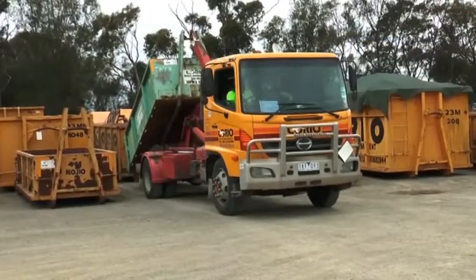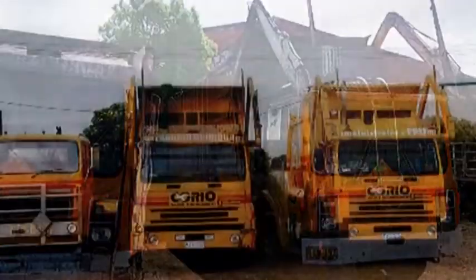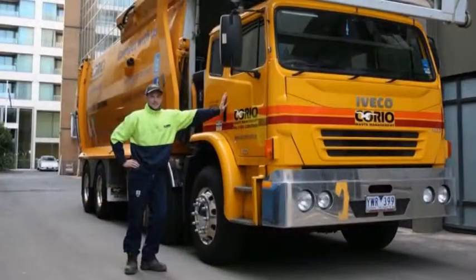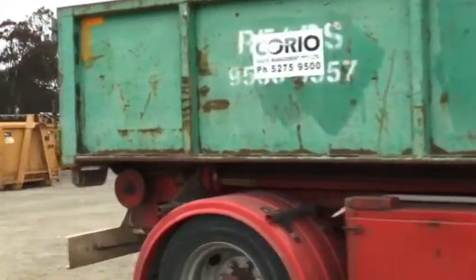But what we found when we started here is that Geelong businesses are very discerning. They're very demanding. And we managed to give them what they wanted. And we just got bigger and bigger and bigger. To the point now where Geelong's our head office. We operate all over Melbourne. We are now in Shepparton. And we've recently started up a business that operates in Melbourne, New South Wales and Perth. So it's just been one hell of a growth story, I guess.